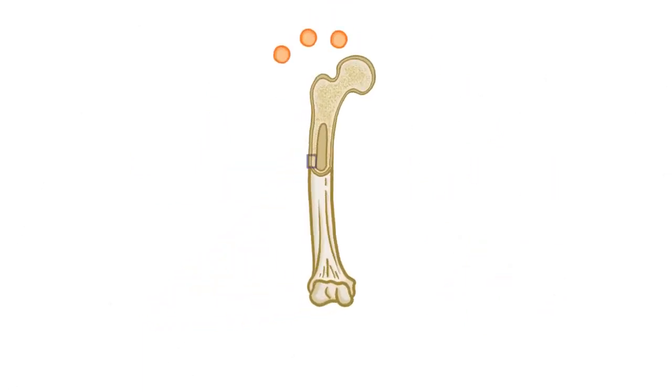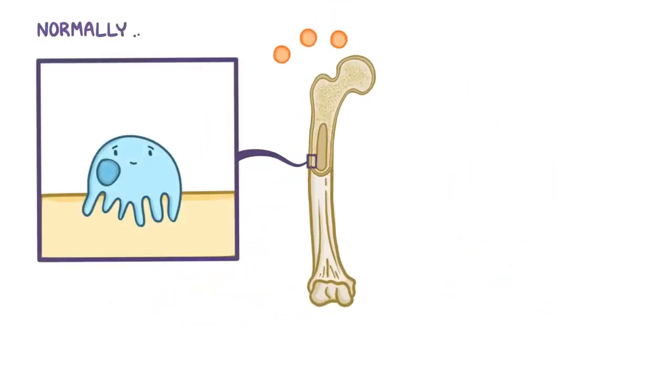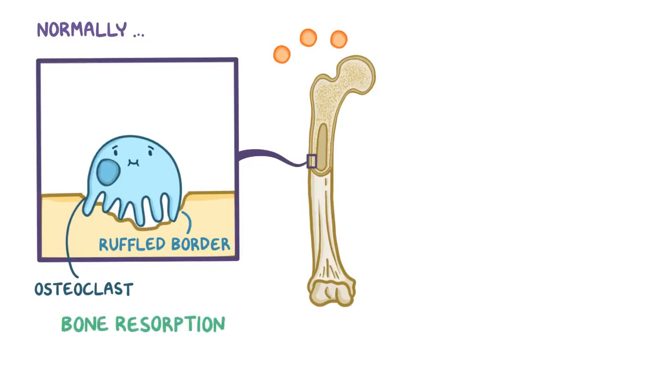In the bones, calcitonin binds to the calcitonin receptor on the basal surface of osteoclasts, which are the bone-eating cells. Normally, osteoclasts attach to the bone matrix, and its membrane forms many little arms called a ruffled border, which helps them to attach to the bone, and increased surface area through which they secrete acid that breaks down the bone, which is also called bone resorption. This releases the two minerals that make up bone, calcium and phosphate, into the blood.